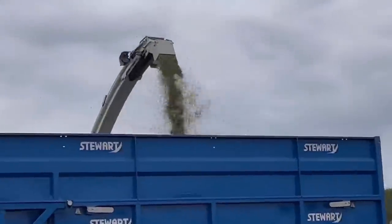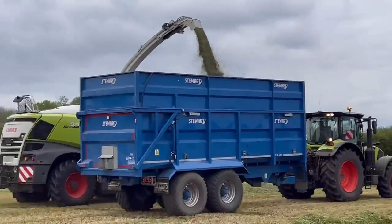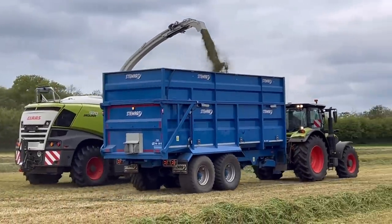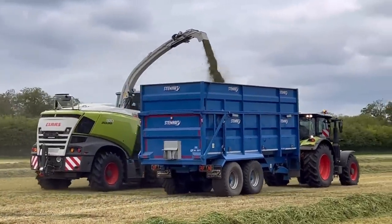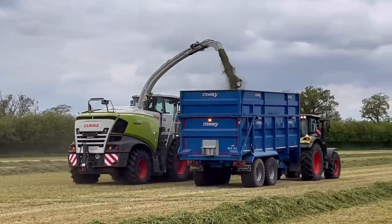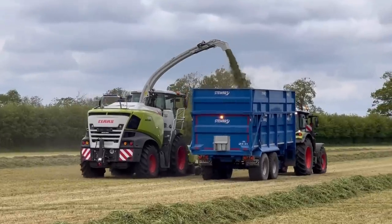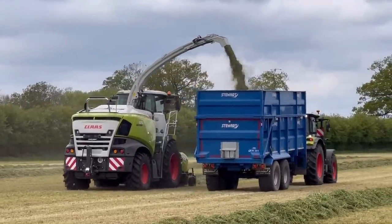Got a camera on the spout, you see, so you can see when it's going in the trailer. Picking all that grass down. Dropping to 15 mil. We're singing 700 horsepower.